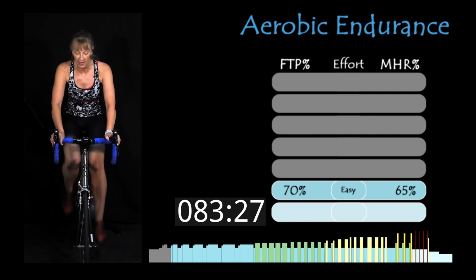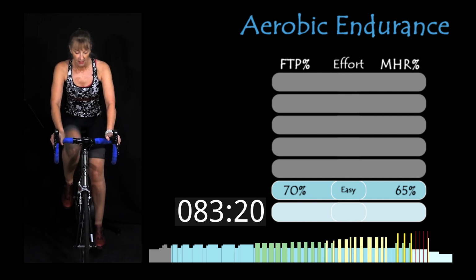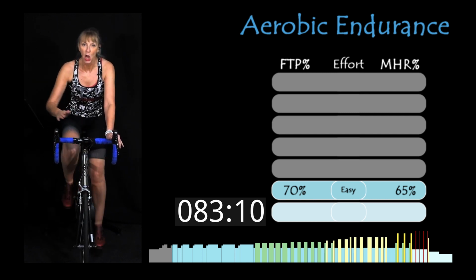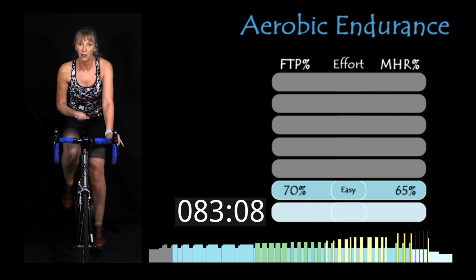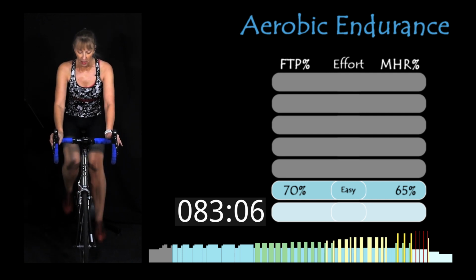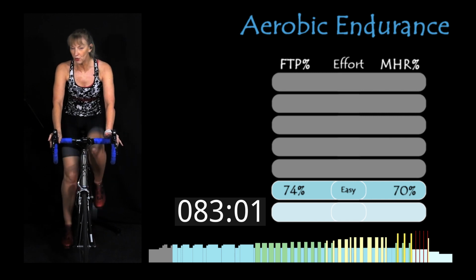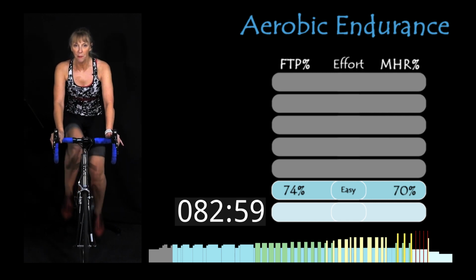So I'm just upping my cadence to 90. Nothing overly stupid. Just getting that little lift in intensity. Another 10 seconds. At that point, we're going to start to slow it down and then load some more gear to give us that extra power. Start to slow. Now start to load the extra gear. 1.5 minutes this time.